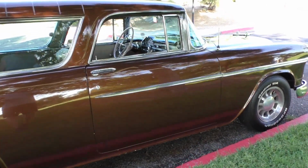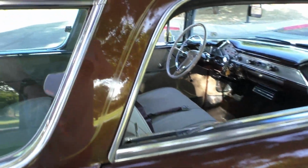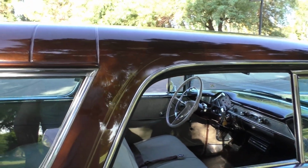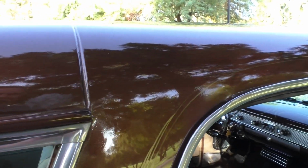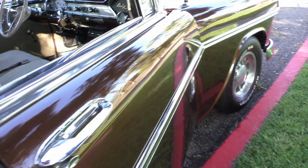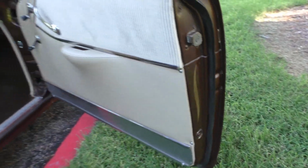You can see again the pinstriping I talked about is all over it here. The paint quality was good, professional at the time. It has some settling here and there. You could pick it, but again, I probably wouldn't change much on this car. I just dig it for what it is. You'll see where they ran the pinstriping down the door jamb here.